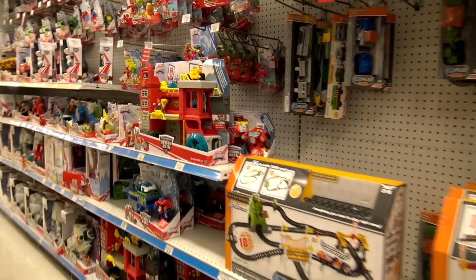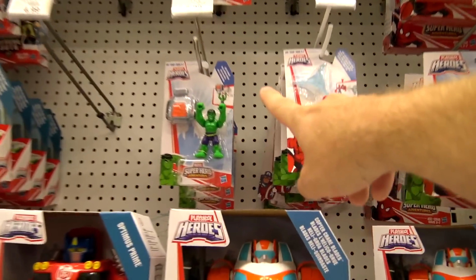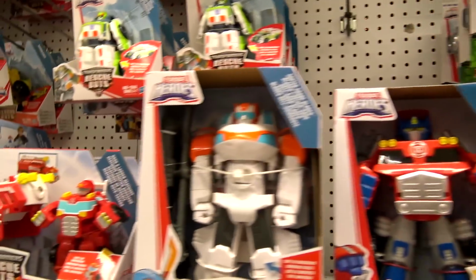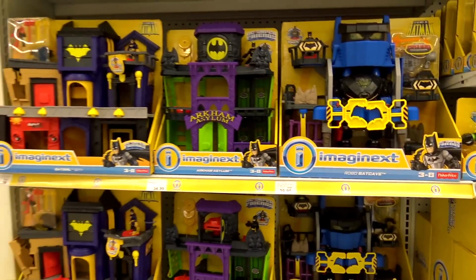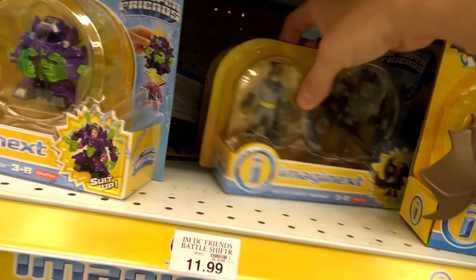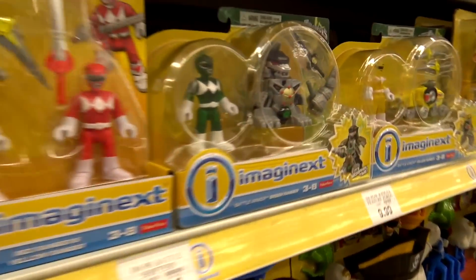Over here. This is new. Easy Play Railway. That's something new. It's been forever since they've released anything new for these guys. Everybody says they want more Shake Rumble stuff and they don't release any new figures. Over here is the Imaginex stuff. Robo Batcave. See, look, nothing new. There's a rumor that there's a new Wonder Woman coming out for these, but I cannot find them anywhere. Wow. There's a translucent Green Ranger.